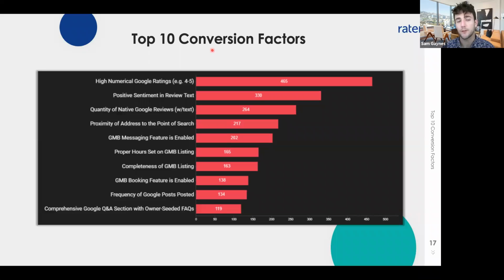And so these are the top 10 conversion factors out of 2020. High numerical Google ratings, so basically your number of 4 and 5 star reviews, really important. Positive sentiment in the review text. So you notice that there were some keywords in there. I think Google's doing a little bit more than what they're showing us in terms of the sentiment analysis. It would be really cool if they would show us that, but I think they're picking up when things are positive and when things are negative, based not only on the star rating, but also on words, terms, and language that are used. So any review is helpful, but the more reviews we can get with comments, the better. The quantity of native Google reviews with text, as I just mentioned, and then proximity of address to the point of search.